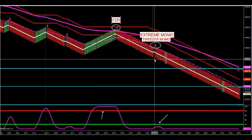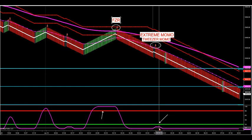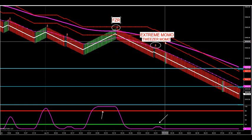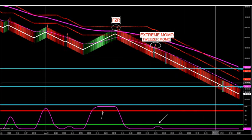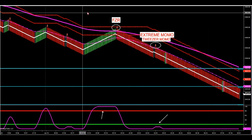And when we have a double doji that comes beside each other with the arrow, and it's below 80, that would be a Momo. Below 20 would be an extreme Momo. That means that there's extreme weakness in the market. That's called a tweezer Momo. Those are great continuation trades. And that fired off for the continuation, as far as you can see on this time frame.